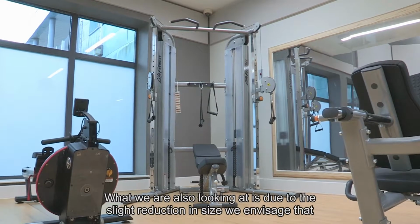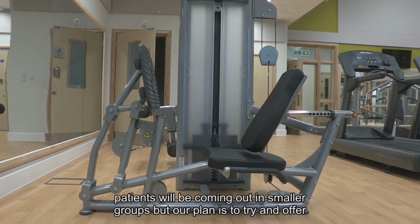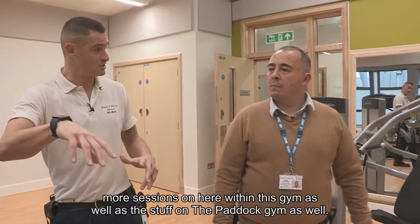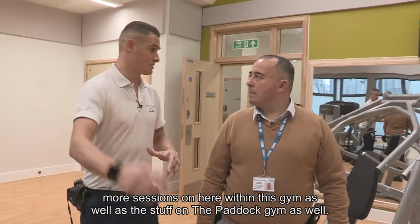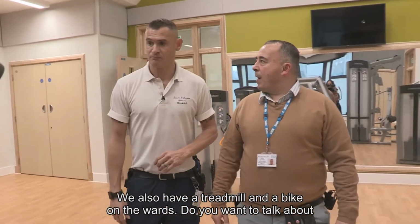What we are also looking at is, due to the slight reduction in size, we envisage that patients will be coming out in smaller groups. But our plan is to try and offer more sessions within this gym, as well as the stuff on the paddock gym as well. We also have a treadmill and a bike on the wards.